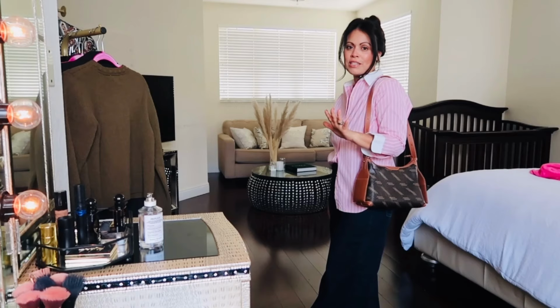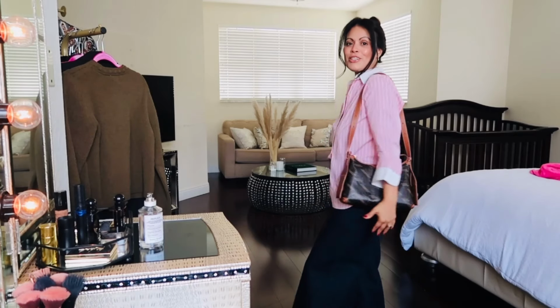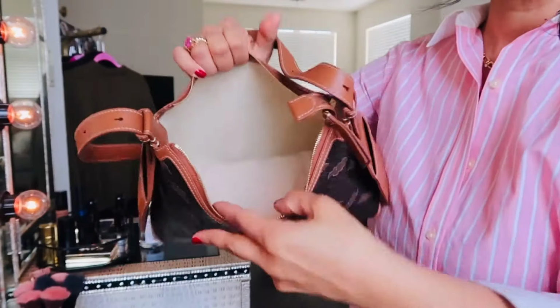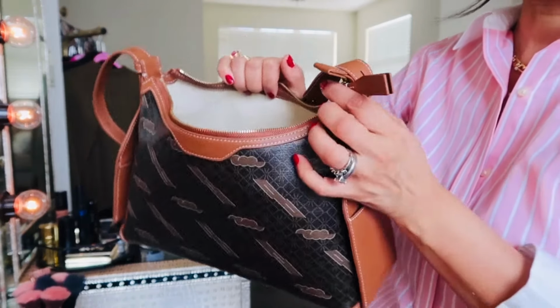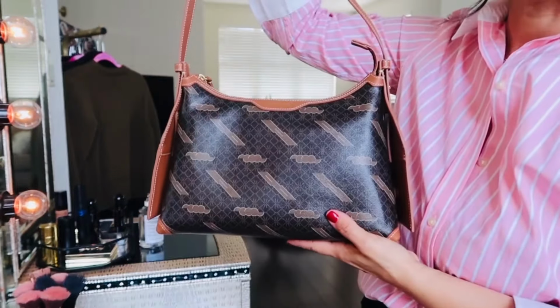I haven't seen anyone in Miami wearing this brand. And I kind of like that, just kind of being a little bit of a pioneer in terms of what I'm wearing. And yeah, it's also very, very spacious. This is a duster inside. I have been using this quite a bit already. I was going to do a proper unboxing, but I just couldn't wait to wear the bag. I've been wearing it non-stop. I'm obsessed.